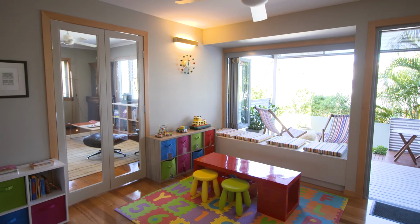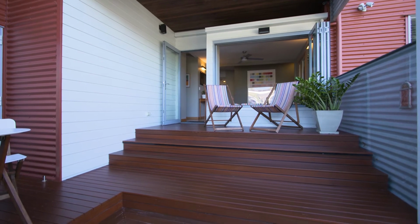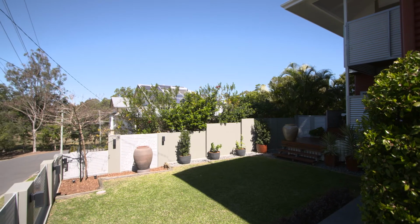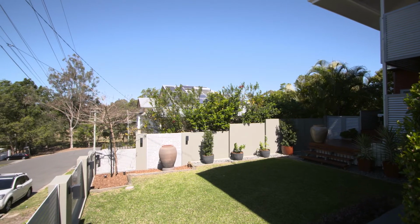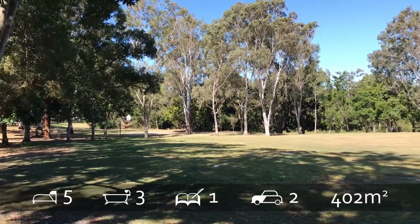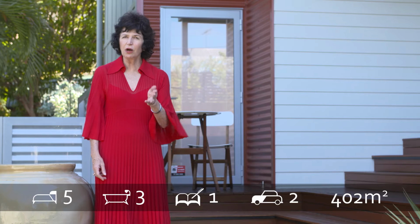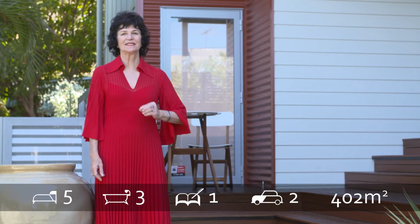Then off to the side of the house is a great breakout space with timber decking leading onto that flat, playable side yard. Well, 7 Raleigh Parade, it raises the bar on contemporaries in this area. It's so close to all the schools, the park, the city. It's stylish, it's complex, and it needs to be inspected.